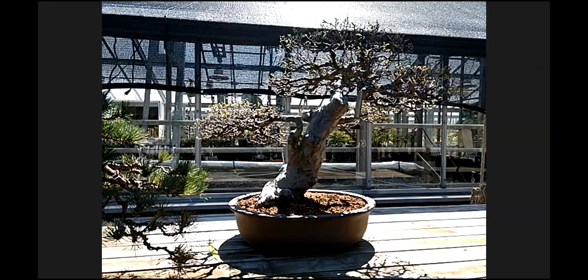And what you're looking at here is a Chinese elm, which is a very popular plant to use for penjing. And people might be wondering, well, what's the difference between penjing and bonsai? Well, keeping in mind that bonsai is a style and literally means a tree in pot. And penjing, the almost literal translation is scenery in pot.